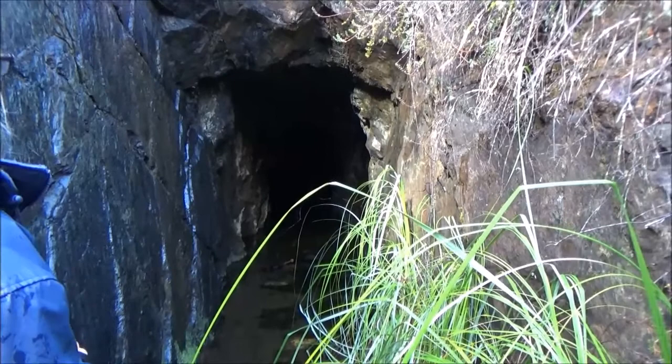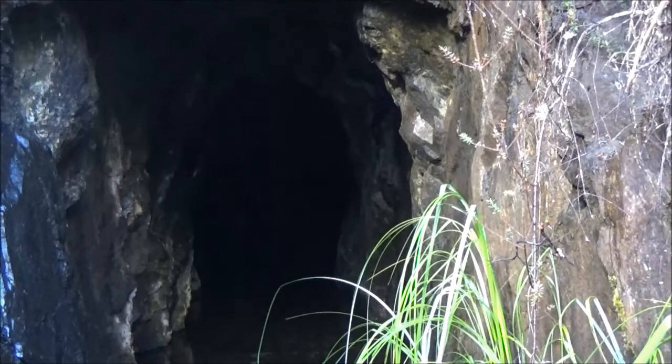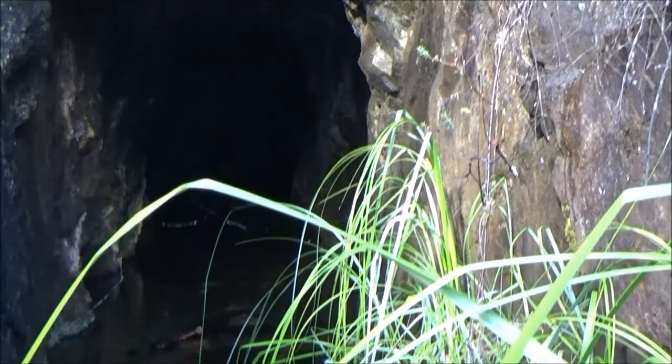Do you have to go inside? Yeah. With a stick first, yeah. Okay. Well, you got your stick. Yes. I can see, is that an old bolt? Maybe there was a tramway in there or something? I can see something in there.